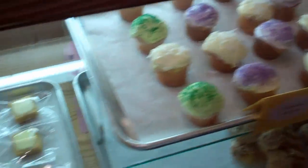Sacramento. At Danny's Mini Donuts, making some mini donuts fresh on the spot. See the little tiny machine that he uses to make them. It's pretty awesome. I'll show you that in a bit. They have some nice little sweet, delicious treats. Cupcakes.